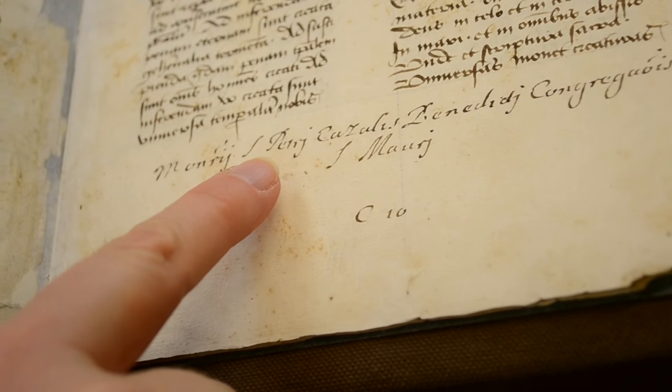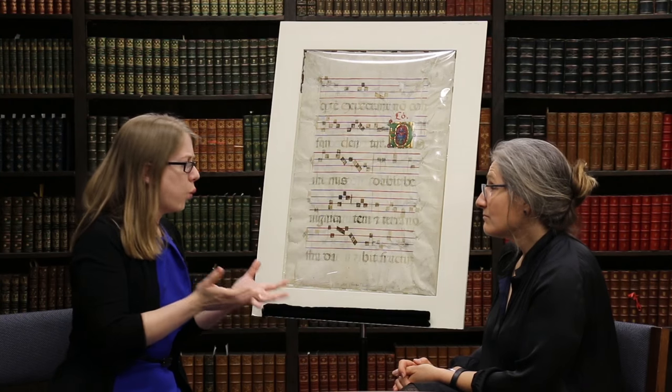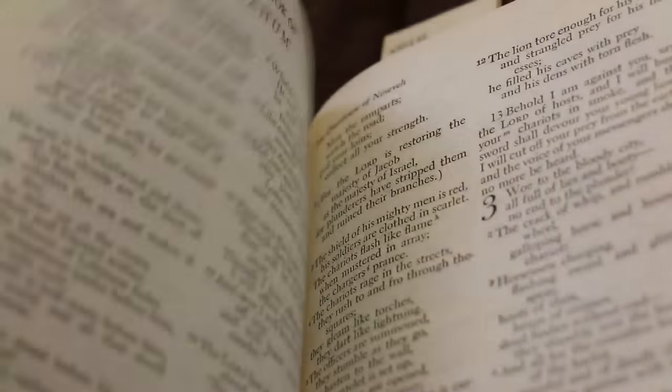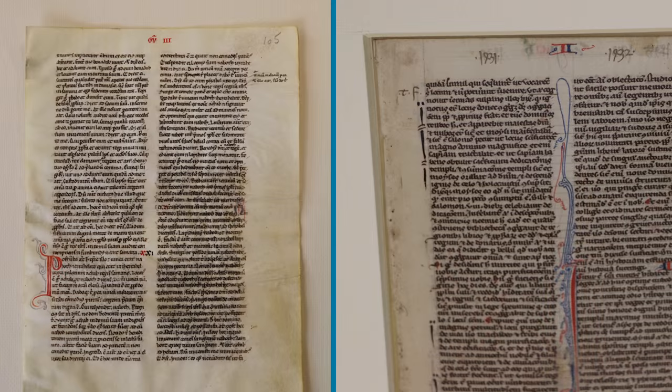In If Books Could Talk, we've been looking at the historic traces: the size, the marginalia, the chapter headings, the handwritten notes, and all of the clues that tell us about the history of a manuscript, a book, about where it's been, about the people who've used it. Today, we're looking at a text that was extremely common in the Middle Ages and is still extremely common today, and asking these two manuscript Bible leaves, how are you similar and how are you different from the Bibles that are printed today?